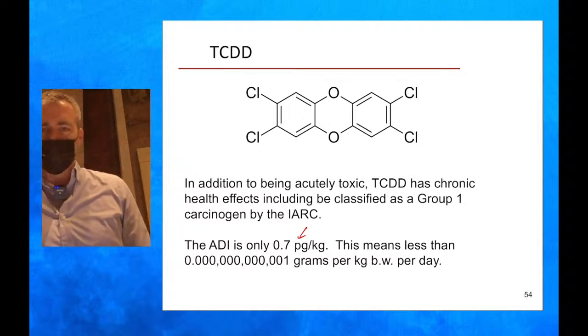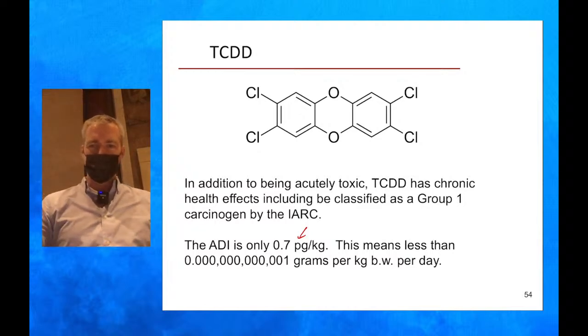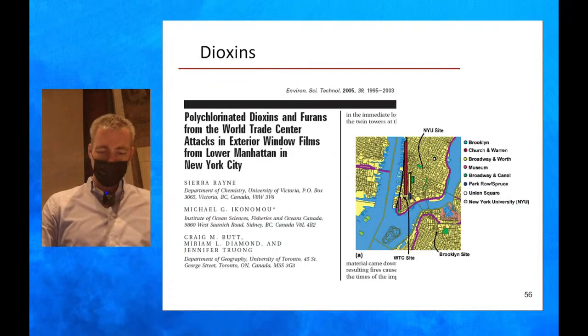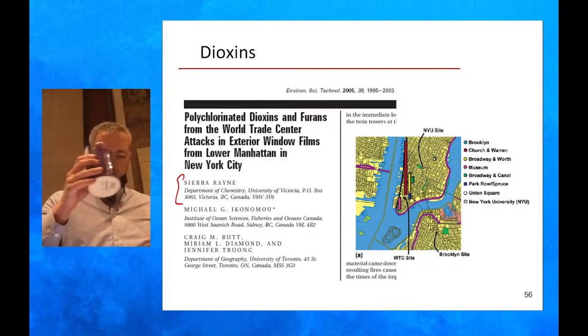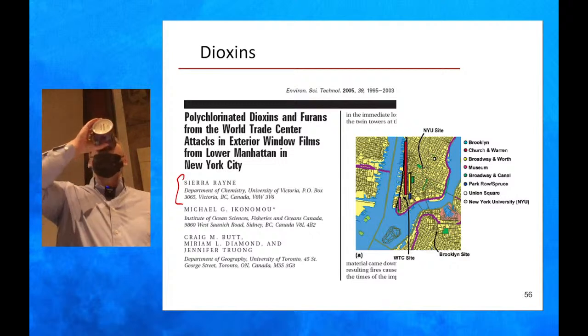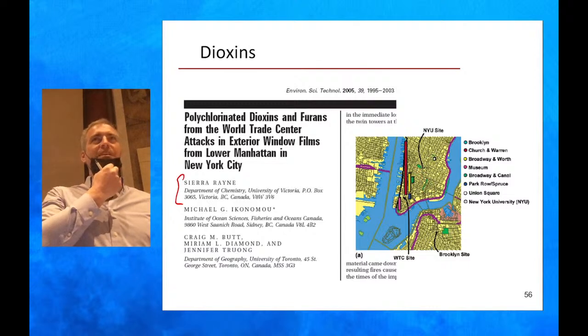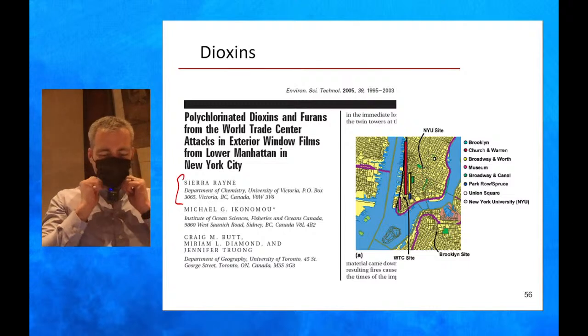Clostridium botulinum is the bacteria that produces botulism toxin. Thank you. This is a paper actually that was written by a guy I worked with, Sierra Rain at UVic. And, okay, sorry if I'm distracting with my coffee, but I'm finally done it. This was a very interesting paper.